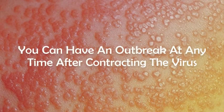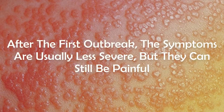You can have an outbreak at any time after contracting the virus. After the first outbreak, the symptoms are usually less severe, but they can still be painful.